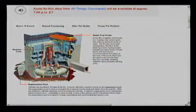Hold on one second. My wife keeps calling me. Hold on one second. Hey, honey, I'm still on air. I'll call you back, okay? All right, the situation is deteriorating.